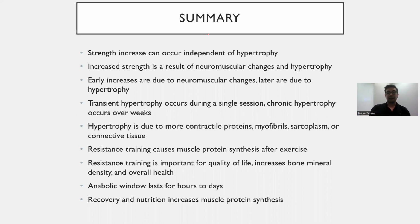So your anabolic window lasts for hours to days. Obviously, like we saw on that one graph, the best time to hit your anabolic window is within a few hours after your workout. So again, small doses of protein throughout the day, maybe a little bit larger one right after your workout, and then back to the small doses.